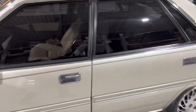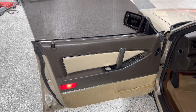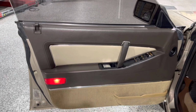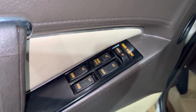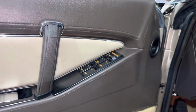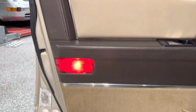Let's go ahead and open up the doors and we'll take a peek inside the interior. All right, here is the interior. Now this is truly amazing. Look at our switches here. I love the oranges on the 80s cars, the way they light up. I got some pictures in the picture gallery at night with the gauges. Actually, it might even show up a little bit here tonight. I'll turn them on. But look at the carpets.